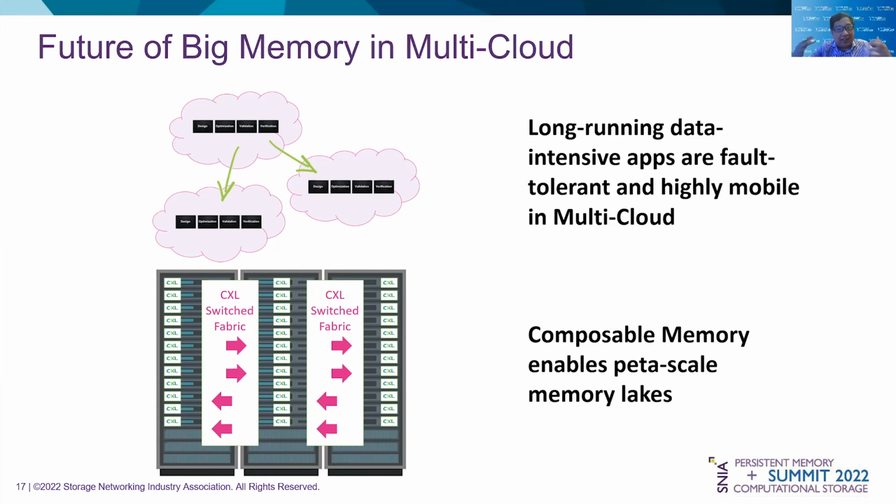And there need to be newer, interesting software with additional data services provided to that new architecture, very similar to the software that was developed 40 years ago for Fiber Channel. And so we're going to see very interesting software innovations in this CXL space. And then those data services need to be made available to the applications, both on-prem and in the cloud, in the form of infrastructure memory as a service to the running applications, especially these types of data-intensive modern applications. And through big memory software, you can enable these applications and deliver them higher mobility and higher availability across a multi-cloud.